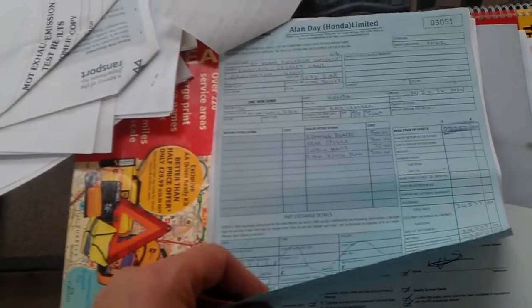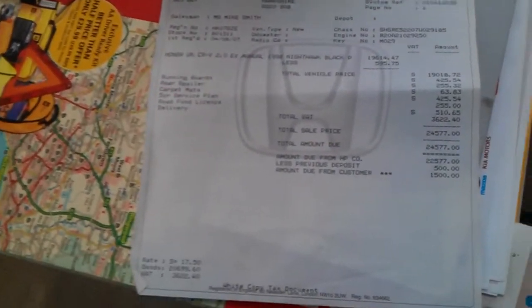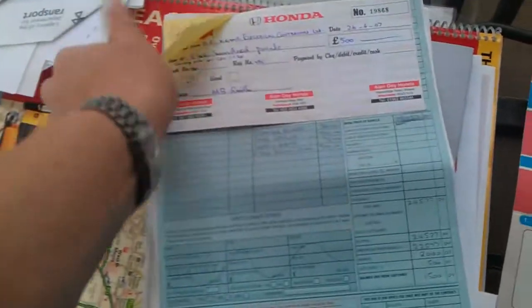This is quite interesting. This is the original purchase receipt from Allendale Honda, and it shows that the car was £24,577, and it had running boards at £500 and a rear spoiler at £300 and an optional set of mats, and a 5-year service plan as well at £500. And that's the receipt again, totalling £24,500. So a lot of car there for the money.